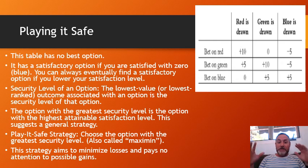And that sort of suggests a general strategy, which we can call the play it safe strategy. You could also call it the maximin strategy, which is if you've got a bunch of options, just choose the option with the greatest security level, right? This basically is a strategy that says I want to minimize my losses, right? So I'm going to look at the options and see which one has the best worst case, basically, right? And choose that option.